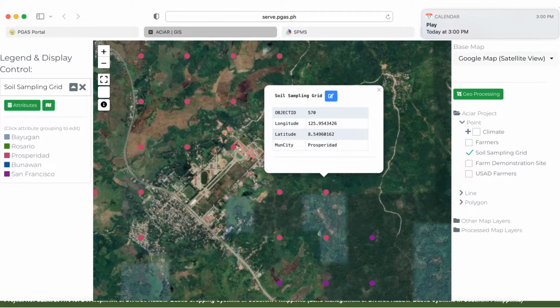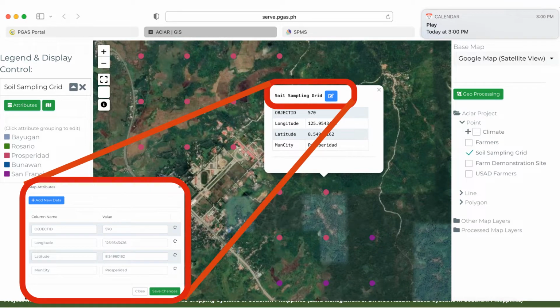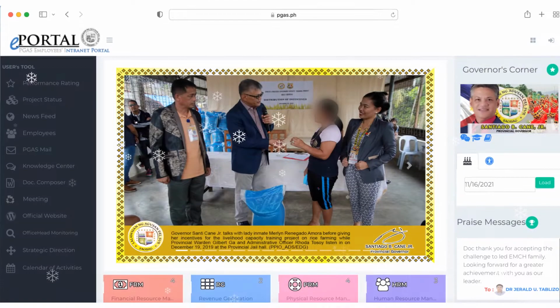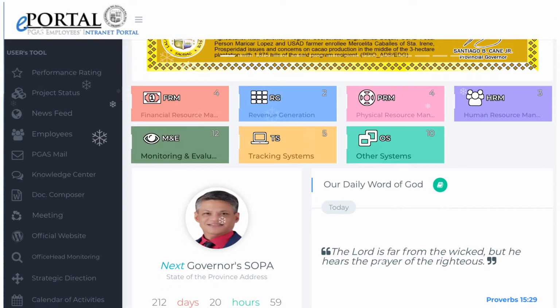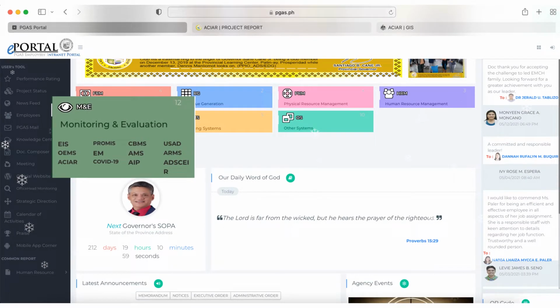Our system is now ready to facilitate the encoding of the laboratory results, either by building it up directly into the system by clicking the edit image icon, or by importing it through Excel file format. Our online mapping system or the GIS can be accessed by opening our browser because it is a web-based system, and type the URL https://pegas.ph, then hit enter key. You will view the employees portal of the Provincial Government of Agusan del Sur. Among different image links and information in the portal, you have to hover over the monitoring and evaluation group of systems. Upon hovering into it, you will see ACIAR link. Just click that.